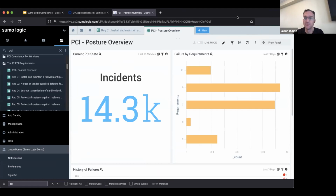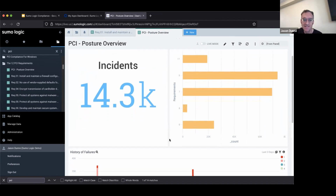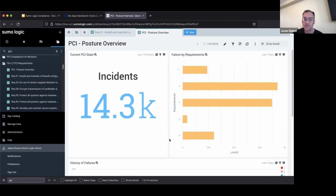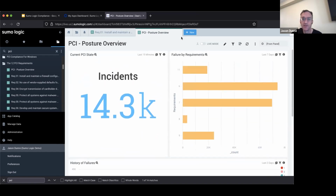So as I mentioned, we'll start with just this quick PCI posture overview, which gives us a sense of the visual on overall what's happening, what are the breakouts by requirements, what is the count for each of them, PCI requirement 6 versus 7, et cetera, and the counts attached to those. And then the incident being 14.3, over the last 15 minutes alone, we see over 14,000 incidents, and then the history of failures broken down by the specific PCI compliance requirement number.